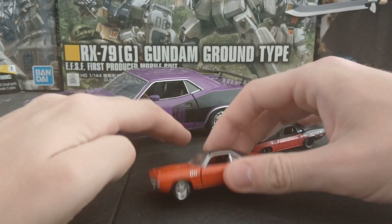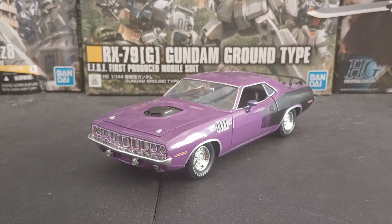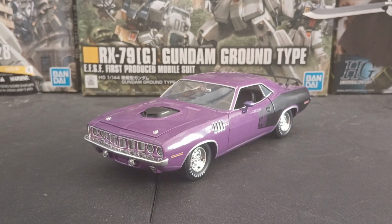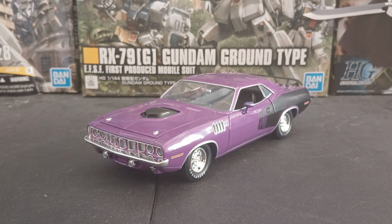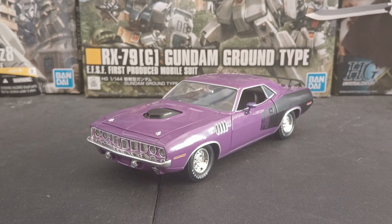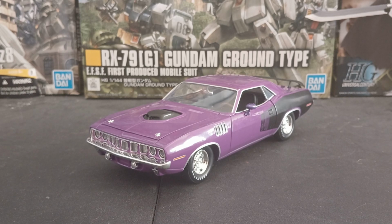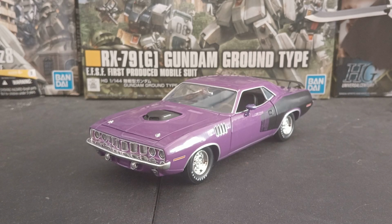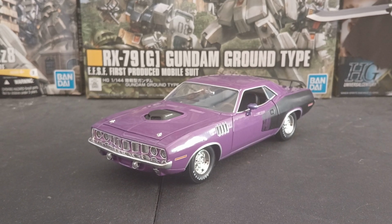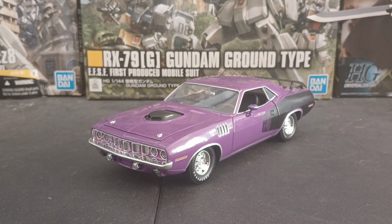M2 Machines, just to say it now, because I do want to create a top 10 favorite M2 Machines eventually in my collection. Their diecast really surprised me with how good they are, because I've always been a Hot Wheels and Matchbox fan. I love Hot Wheels, I love Matchbox. But M2 Machines, even Jada, I love Jada a lot too.